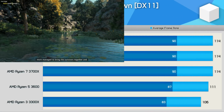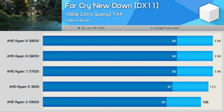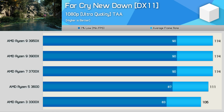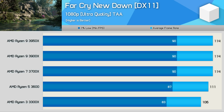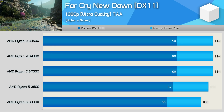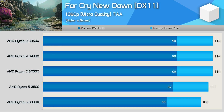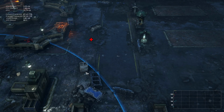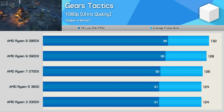Moving on to the Far Cry New Dawn results, and we again find another situation where the 3600 is a little bit faster than the 3300X thanks to the 2 extra cores, and then the 3700X is a whisker faster again, but beyond that there are no performance gains to be seen with the 12 and 16 core models under these test conditions. Quite interestingly, we see that Gears Tactics goes the other way.